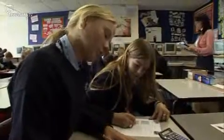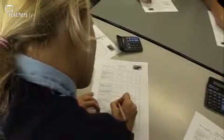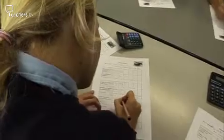It's interesting that so many of them have got an opinion about what price they ought to charge and how many they ought to produce. There's the opportunity for all of the pupils to contribute to that discussion. Yeah. And they're competing with each other, which also motivates them.